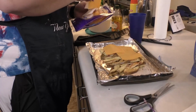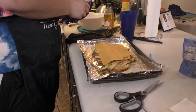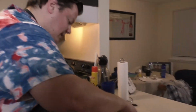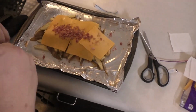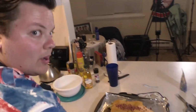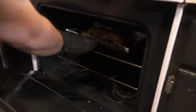And that's what we're looking for here, a nice, big, overarching, cheesy blanket to keep our friends, the potatoes, nice and warm. And on top of that, we can add a little bit more bacon. Because that's his stuff right there. And you know what we're going to do with these? We're going to throw them right back into the oven. So away we go. Into the oven they go for another 10 minutes.